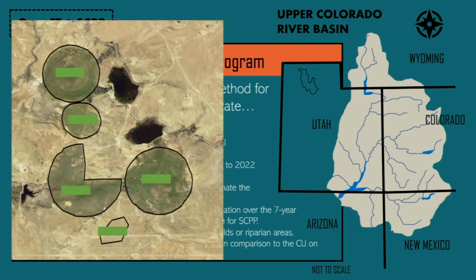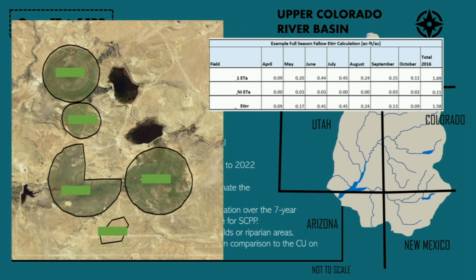This is just a visual depiction. I had to anonymize it last minute. Sorry, I had to do that. But basically, we're looking at project fields, outlining those, and then also picking an area that's close by to get at the non-irrigated effective precip. Making that month-by-month determination and coming up with a total.